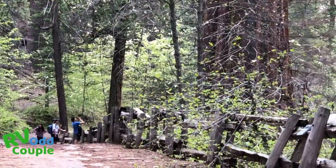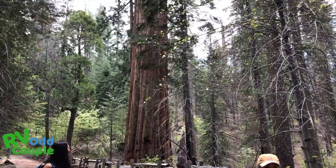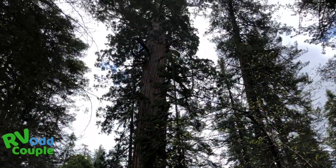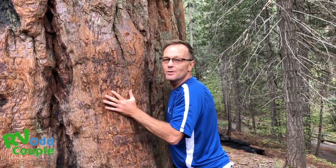And it's a real treat to see a sequoia because they only grow at approximately 4,000 feet elevation in a very specific climate. Are you a tree hugger now, John? I am a tree hugger. I finally got to you. I converted you. It's so squishy. It's so beautiful.